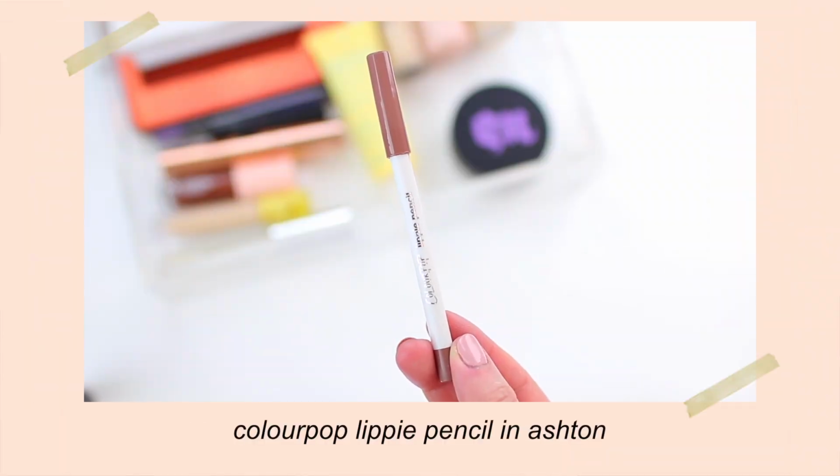I'm going to be using the ColourPop Lippy Pencil in the shade Ashton, which is a cooler toned nude. Okay, so I just wiped it off because I can't apply the lip liner on top, but you can go in with that and layer it on top as the finishing step if you want more of a plumping glossy effect. So I'm just going to be using, like I said, the ColourPop Lippy Pencil in the shade Ashton, and I'm just going to line my lips.